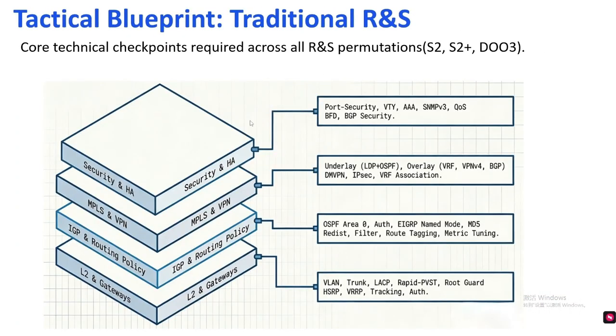Okay, let's look at the technical layers you need to master for RS. At the bottom, we have L2 gateways, think VLANs, and SRP. Then we move on to IGP and the routing policy, where tagging and metric tuning are vital. The heavy hitters are in the MPLS and VPN layer, covering everything from LDP to DMVPN. Finally, the top layer is security and HA, where we harden the network with AAA and port security. This stack approach ensures no gaps in your knowledge.